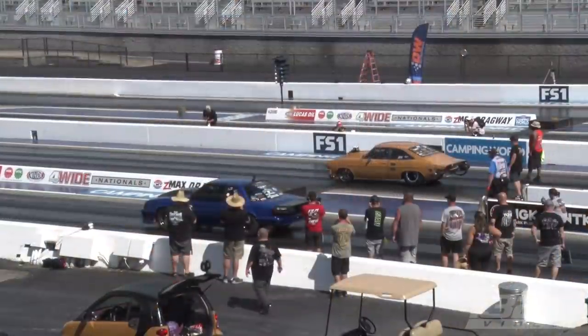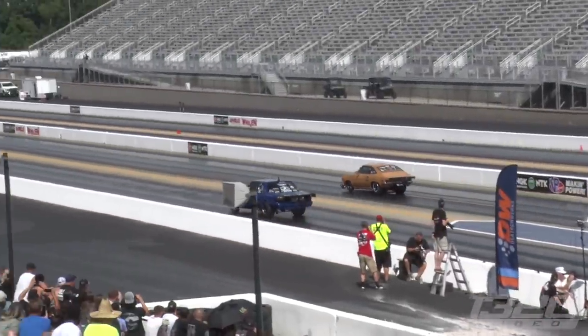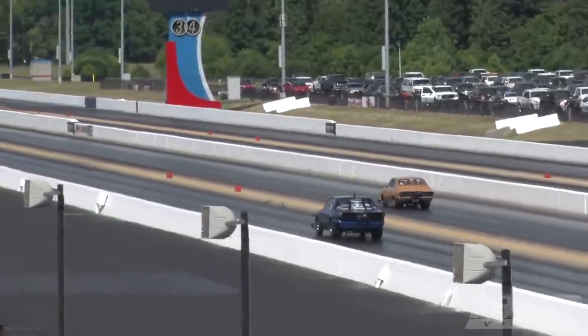Pretty stacked class. We saw Derek Kelly out here, whole lot of fashion. You tested against Derek and got out of the hole better than about half the field. So what kind of times does this car run with X275? The best time on this car is a 4.23.